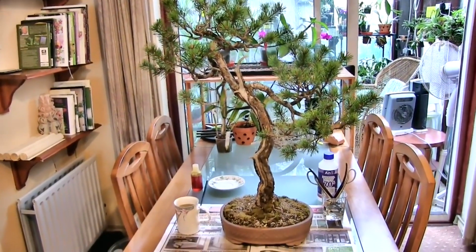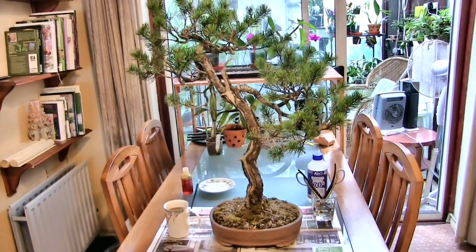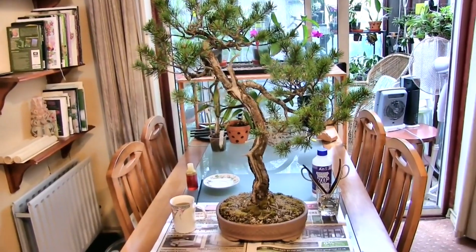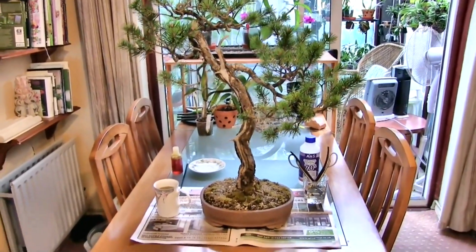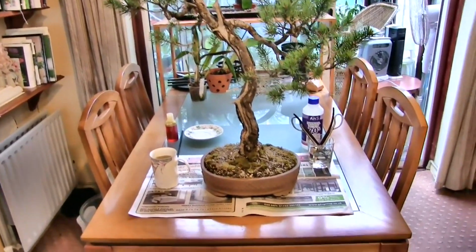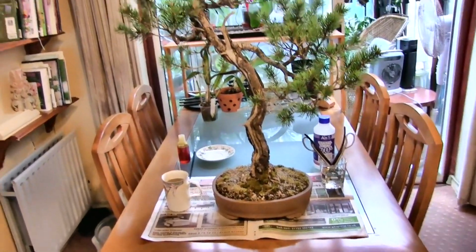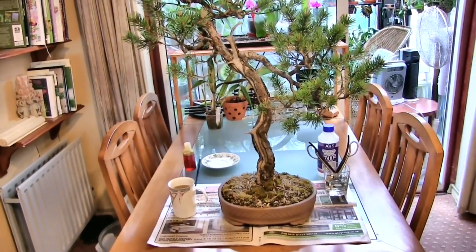Today I'm going to have a go at an initial pruning of this Scots pine. This was a collected tree, a rescue tree basically. It was on the side of a track and it was getting knocked about by the forest vehicles as they were going past, which effectively damaged the tree, but I saw it as a feature rather than damage.